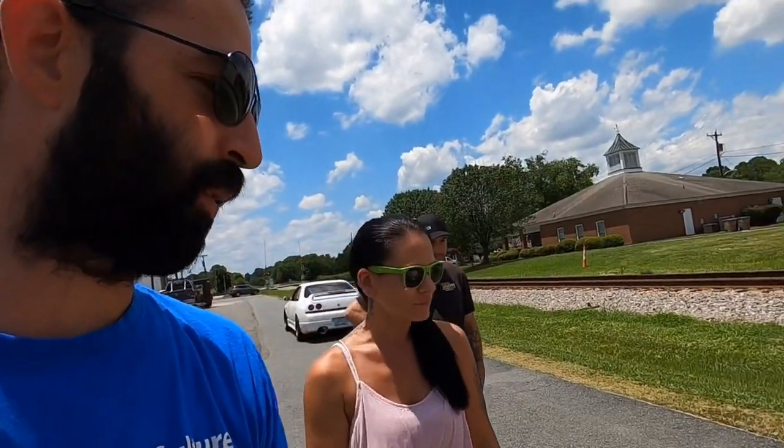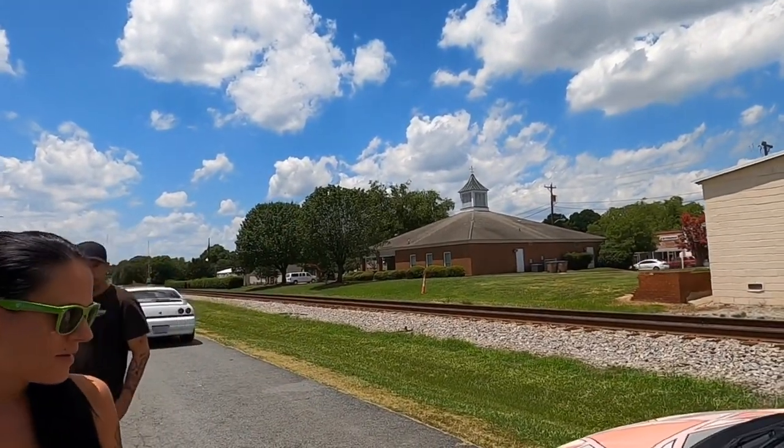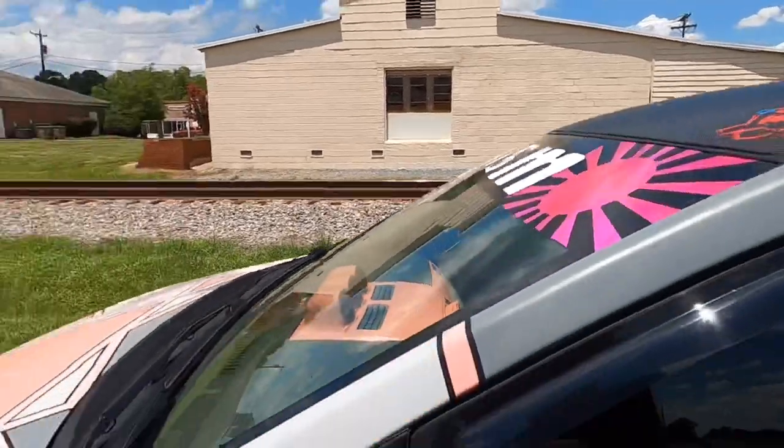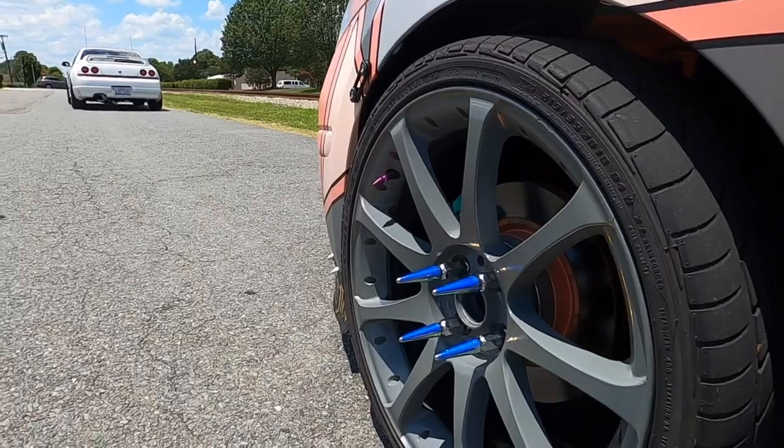Yeah. So walk me around the car. What is it at the moment that you like the most about your car? Because I see a lot of nice little details. Well, I love my spikes. Spikes. Oh yeah, let's look at something. 61 of them. 61 spikes. Yeah, they go all the way around the back.